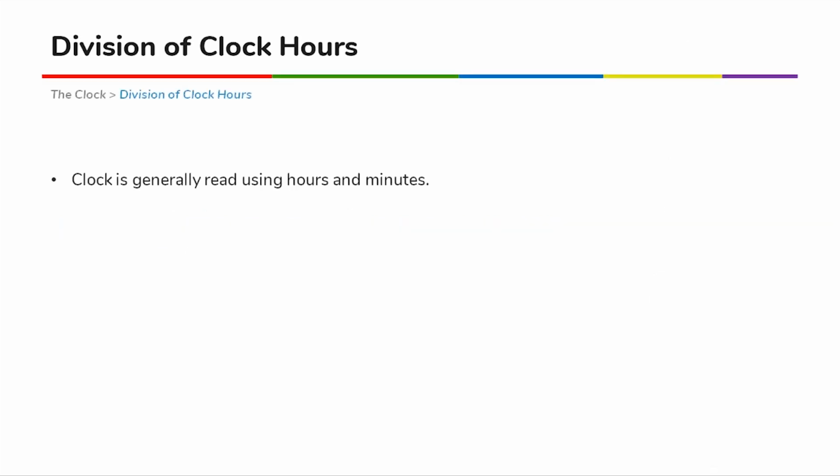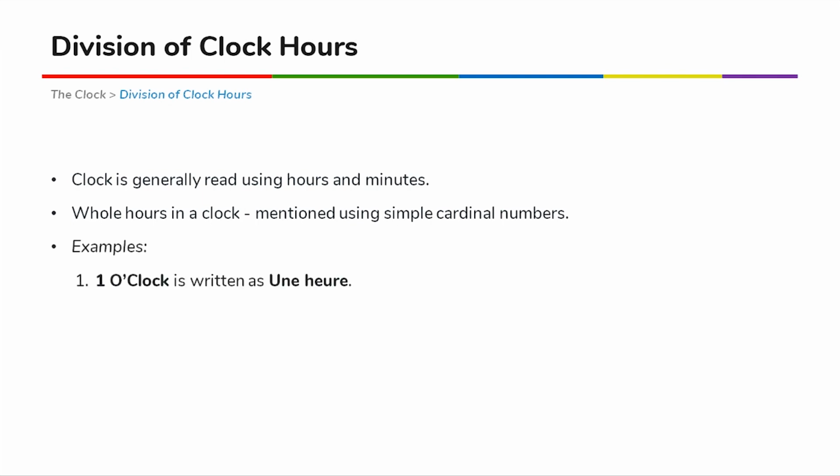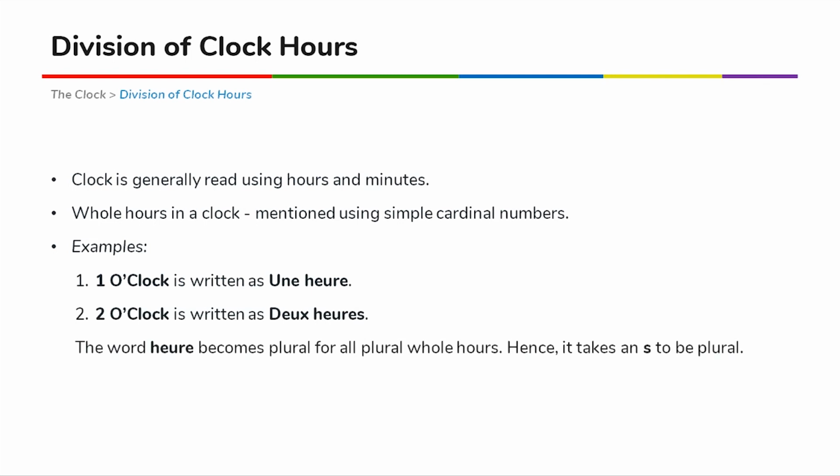The clock is generally read using hours and minutes. The whole hours in the clock are mentioned using simple cardinal numbers. Examples: 1 o'clock is written as "une heure." 2 o'clock is written as "deux heures." The word "heure" becomes plural for all plural whole hours. Hence, it takes an S to be plural.